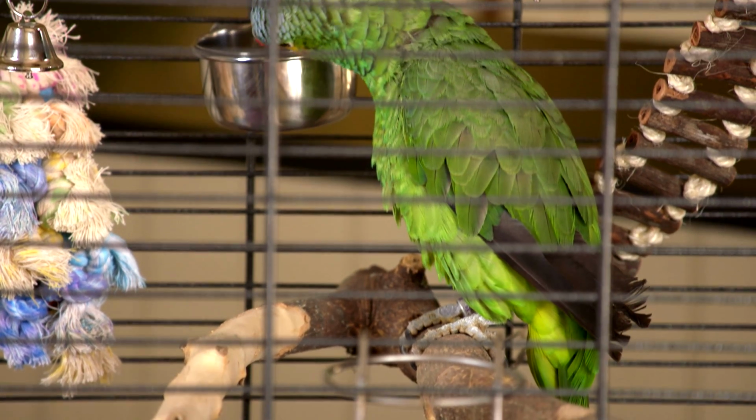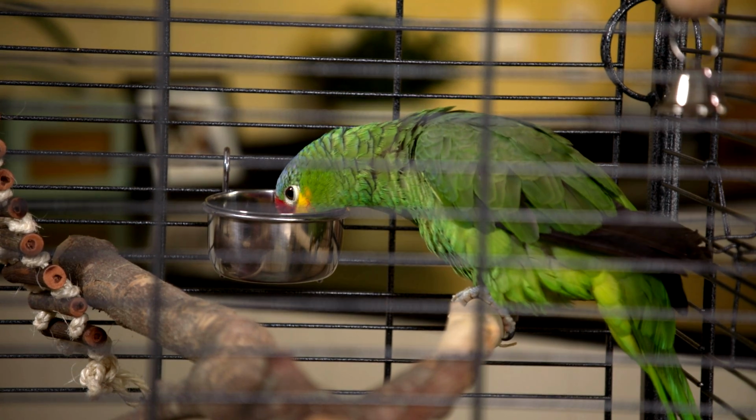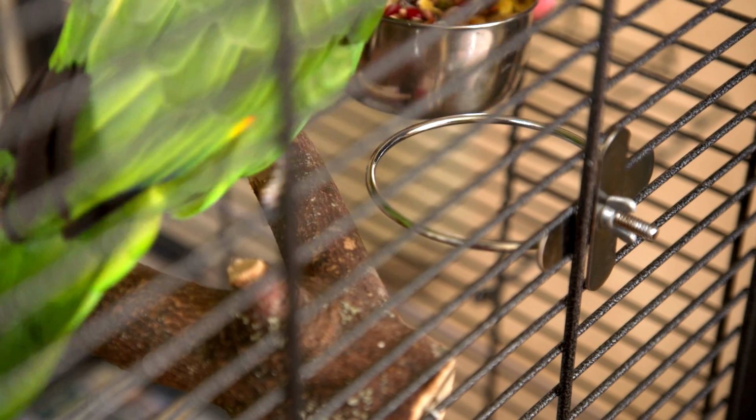Inside the cage is just as important. They need sizes of perch that are going to spread their toes. That's really good for their feet. You need to make sure they've always got access to fresh water, and food and water should be placed off the ground so that they're not going to pass droppings into it.